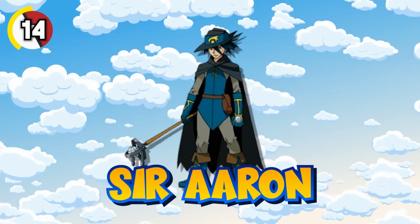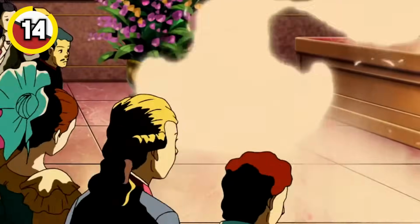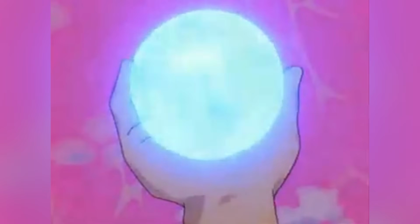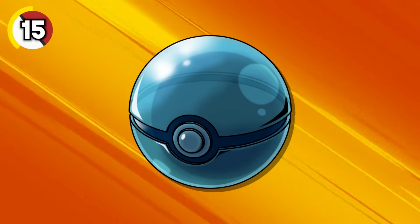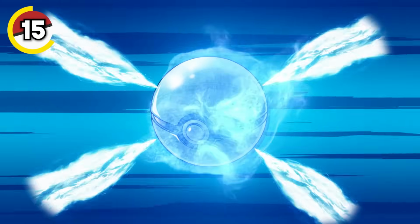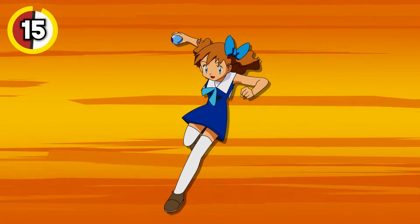Take, for instance, Sir Aaron in Lucario and the Mystery of Mew. He didn't need any Pokeball. He used the round crystal in his staff to contain his apprentice Lucario. And this crystal may have been what inspired the modern Pokeball, especially the Crystal Ball. The Crystal Ball could be considered the most powerful Pokeball ever created, but its effectiveness is only plausible if it actually exists. Essentially, these Pokeballs have the ability to summon any Pokemon envisioned by the wielder with the mysterious power of the unknown, just like Molly did.